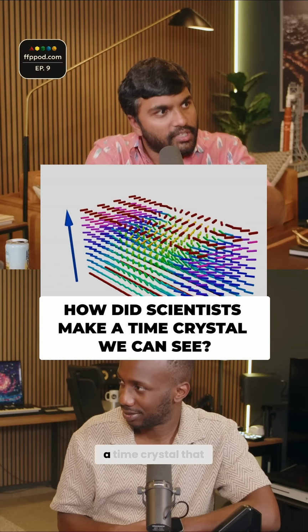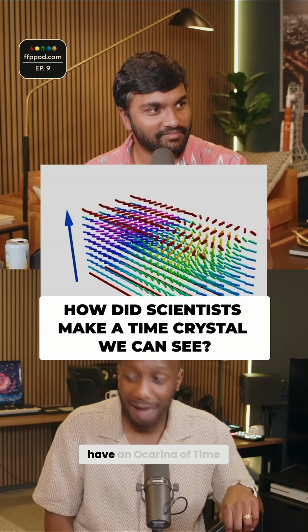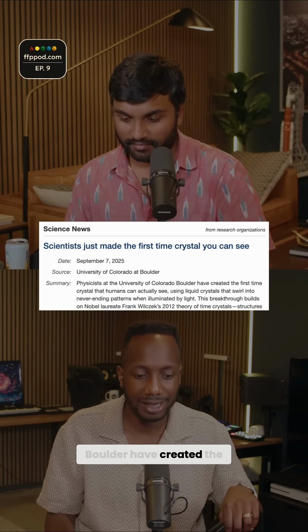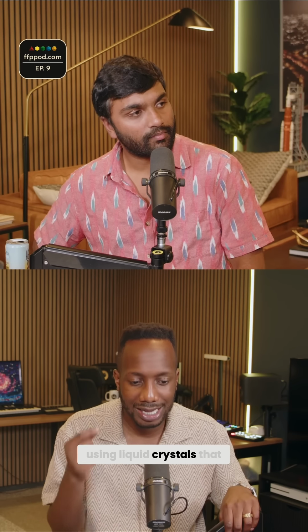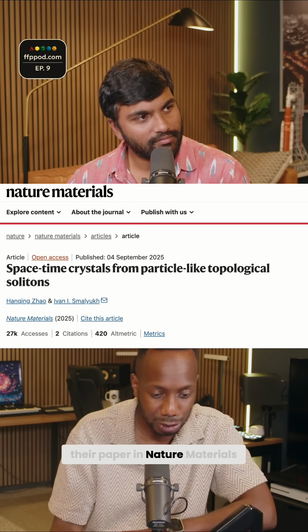So this is truly a time crystal that is macroscopic, and it's something we can see. We have an ocarina of time. Yes. Physicists at the University of Colorado Boulder have created the first time crystal that humans can actually see using liquid crystals that swirl into a never-ending pattern when illuminated by light. They put out their paper in Nature Materials.